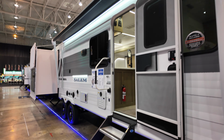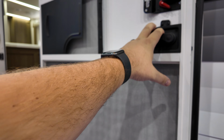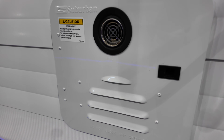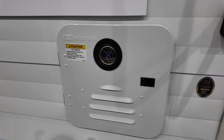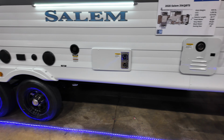With the extra large grab handle, you do have the steps that flip up into the doorway, along with a screen door right here, which just about every brand has. I don't know if I mentioned it before, but the tankless on-demand hot water heater, so that's kind of like the new rage. They got that. That's going to be the back end for it.